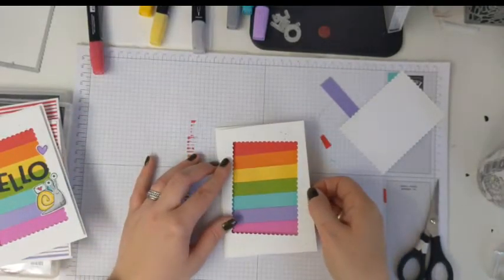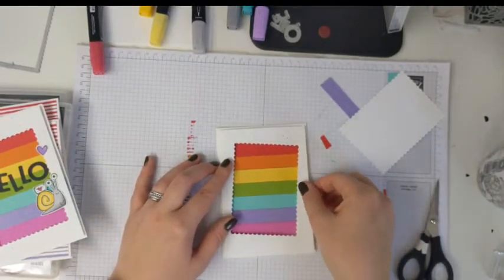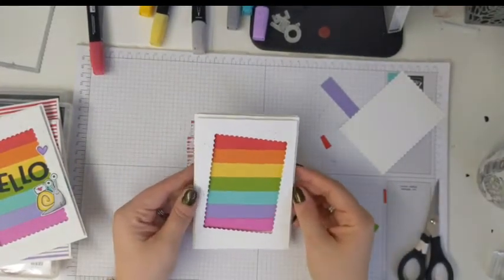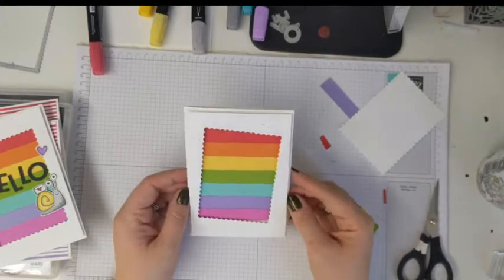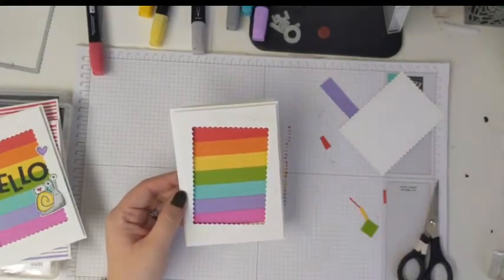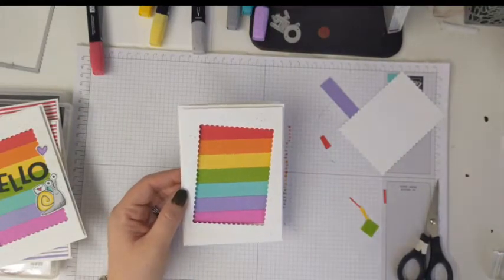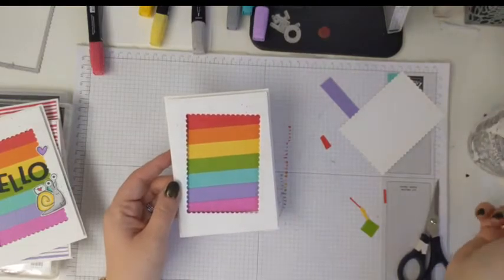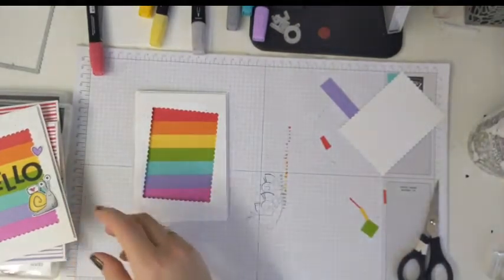We can pop this on like so. Okay, so there we have our little rainbow stripe piece using our offcut of die cutting. I don't even know what to call it. So our card is starting to build now and it's looking good.